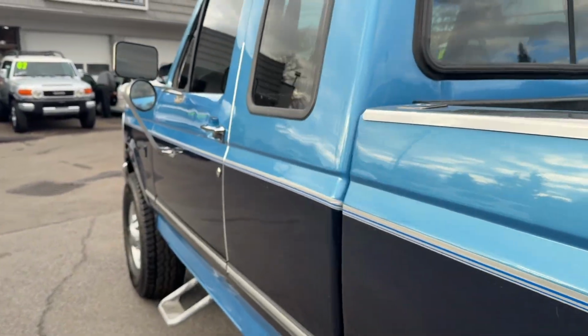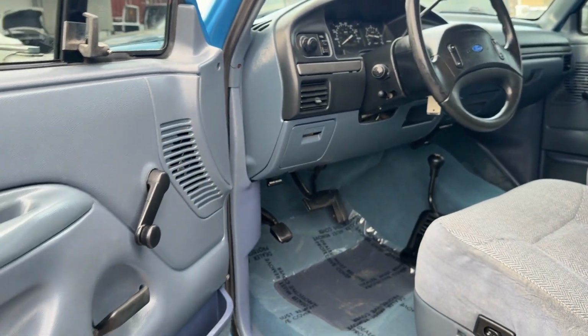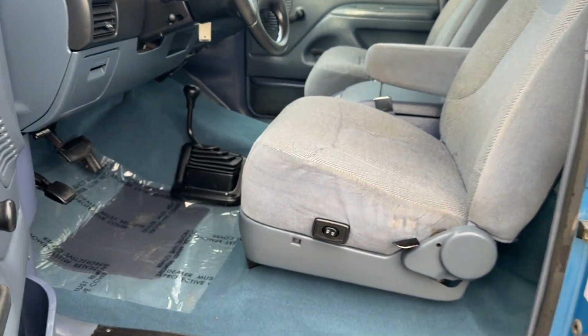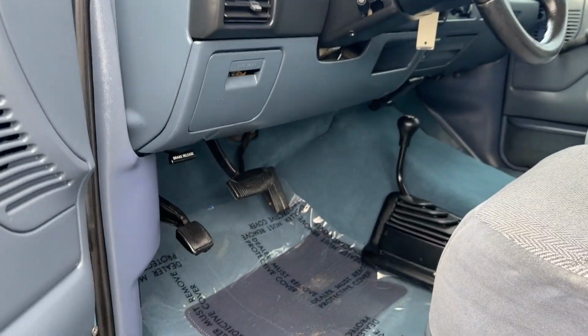But the paint and the body are phenomenal. The interior is exceptionally clean. Gotta love the blue on blue. This takes me back so much. I can just pretty much see my grandpa sitting in the front seat of this truck every time I open the door.